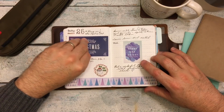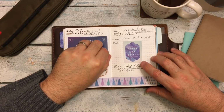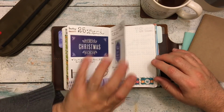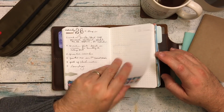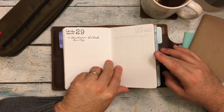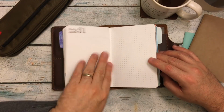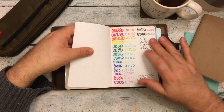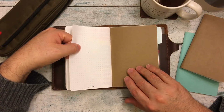I think this was from one of the churches. Yeah, these are the times we're having Christmas service. And so I'm going to finish this out for the year. I just decided to do 2 pages a day, and then I've got my test page.